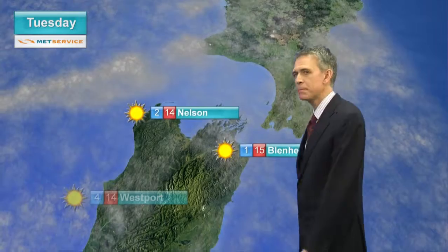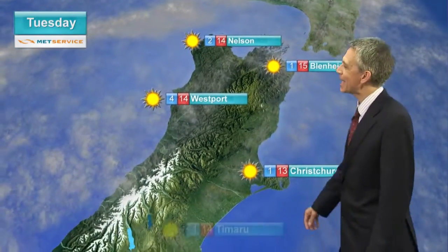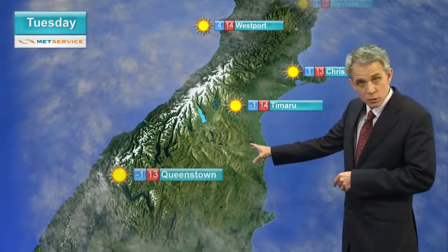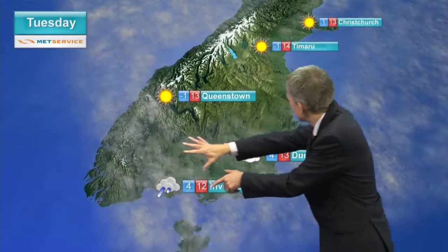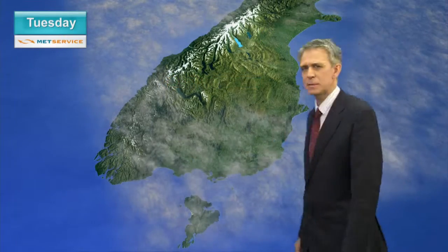Down south, chilly start at Blenheim, right about 1 or so, but 15 with some sunnier skies for the afternoon. And a decent but chilly start across much of Canterbury. Same sort of thing. Timaru, -1 is your starting number, 14 for the afternoon. And there might just be a little bit of a westerly flow feeding in one or two spots of rain. There it is for, say, Invercargill, but that's just in the first part of the day.